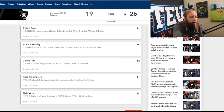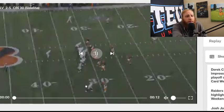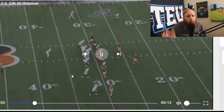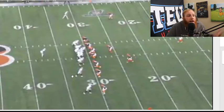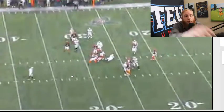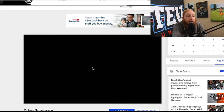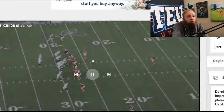So let's start right here. Let's go to 2nd and 5 right here after a penalty. Let's see what the Raiders can do. They're going to run the ball on 2nd and 5, and they're at the Bengals 30-yard line. This drive results in a field goal, and this is the first drive of the game. On 2nd and 5, they run the ball. It picks up 2 yards, sets up 3rd and 3.